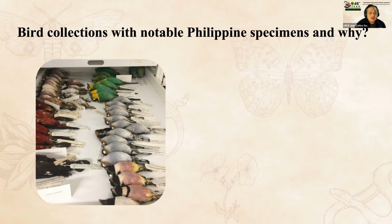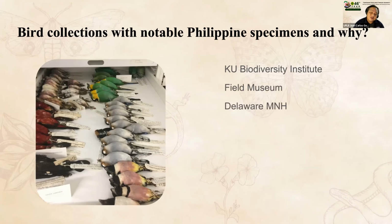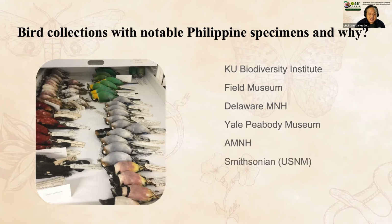So those are some of the bird collections with notable Philippine specimens. There were a lot of more recent field expeditions with the University of Kansas Biodiversity Institute, the Field Museum, the Delaware Museum of Natural History, which is led by DuPont, collaborating with Rabor in the 70s and mid-80s, the Yale Peabody Museum, the American Museum of Natural History, the Smithsonian Institution, and the Carnegie Museum, which also has not just types, but a lot of bird collections from the Philippines.